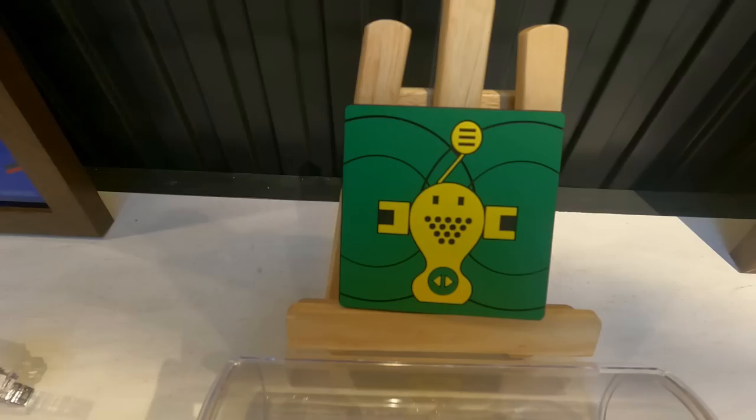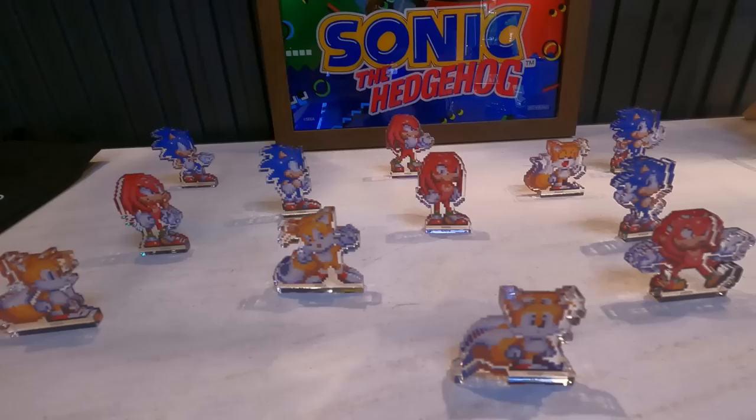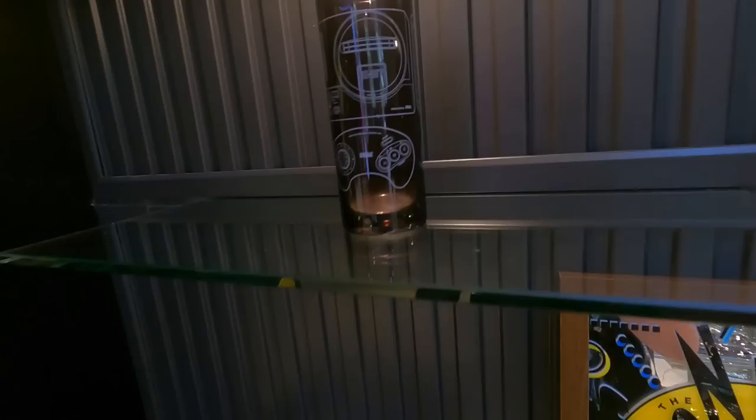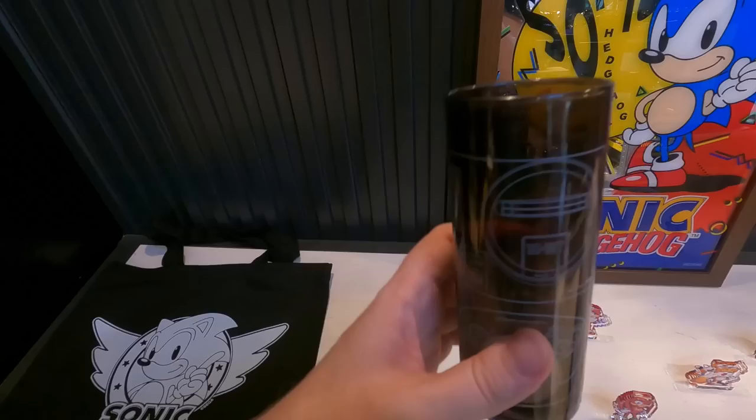That's actually a coaster. And then another mirror, but with the design for the original Sonic the Hedgehog box art. The Japanese version, which I think is really cool. And then the Sonic, Knuckles and Tails acrylic figures as well. And then some of the stuff seems kind of random. Did they just throw everything they had in here? Mega Drive cocktail glass. So there you go.